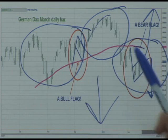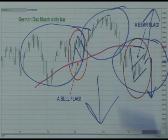There it is. Flags flying all over the place. Bull flags work. Bear flags usually work. There are bear flags all over the indices, and I am worried that this little rally we're seeing is going to run out of steam.